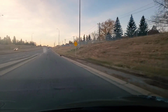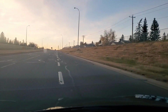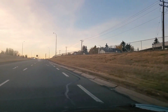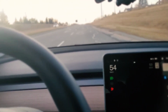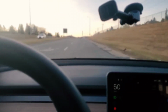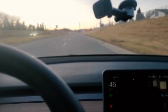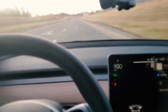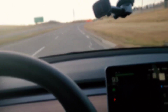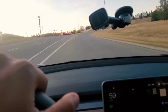But taking a look at this right now, let's say that I want to check out the acceleration, and I'm at about 60 kilometers an hour. I will show you that I'm at 54 kilometers an hour. Let's see how long it will take me to get up to 100 kilometers an hour while I'm rolling. So 3, 2, 1. So take a look at that, guys. It basically took me 3 seconds to get up there. So one of the fastest cars that you will ever drive is this vehicle.